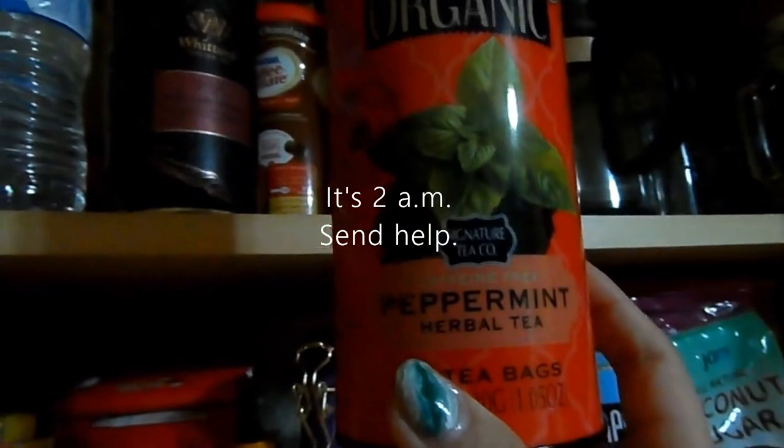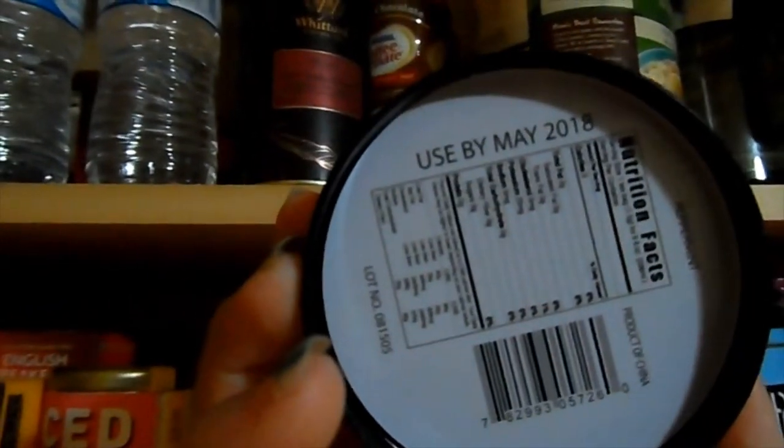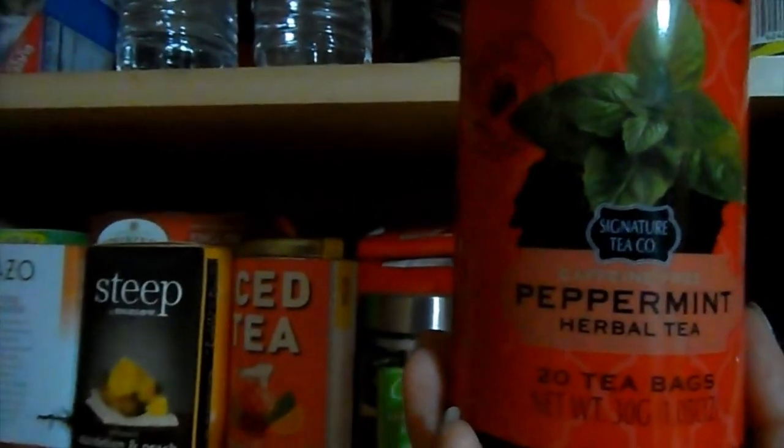I'm an idiot. Right, organic. Ooh. This is, hold on, used by May 2018. Well, we're not following that in those instructions at all. Also, this container, I mean, I very much like peppermint tea. Wonderful, can't go wrong with that. Mint is one of my favorite scents.